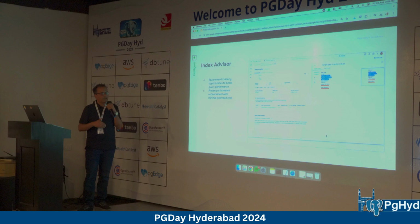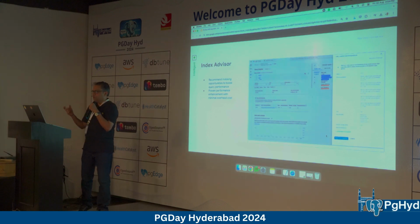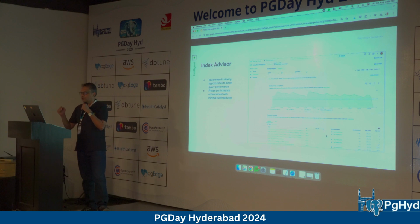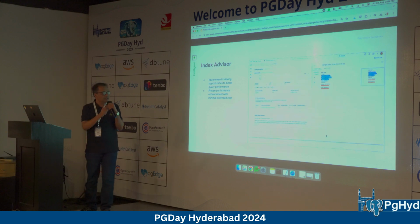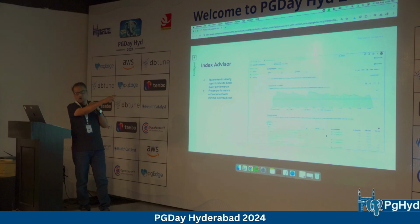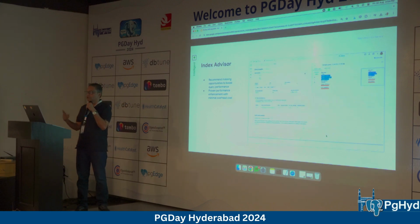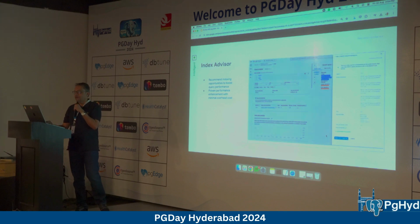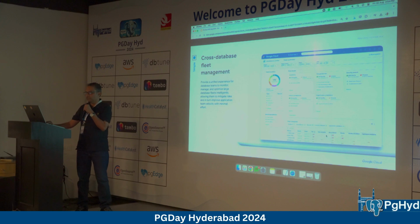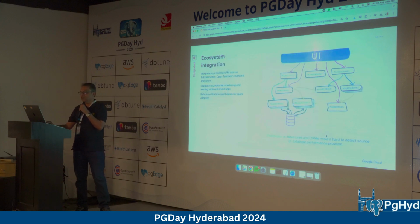The last part is Index Advisor. As I talked about, we are not only able to tell you that this query is slow, we are actually able to go within the query, and here we are able to show in red and actually predict how much additional cost will happen if you add the index, and what is the gain which you will get by adding that index. The whole fleet database management is also available.